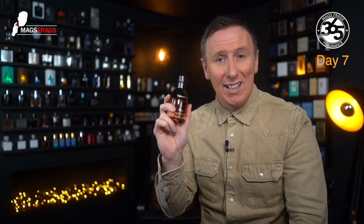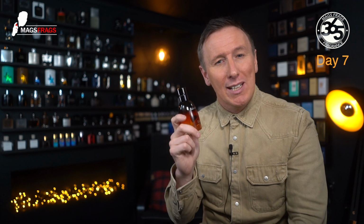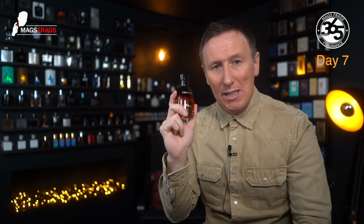I did own a bottle of the Eau de Toilette from 1988 because it was a huge release round about the time when I was first getting into fragrances as a spotty 16-year-old. I remember buying it purely because I really liked the colour of the bottle. But I didn't enjoy the smell and it fell into a black hole somewhere and it's never been seen since.